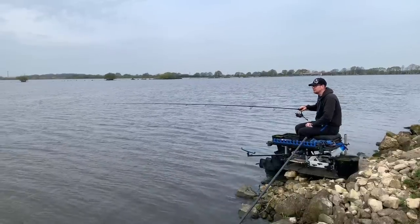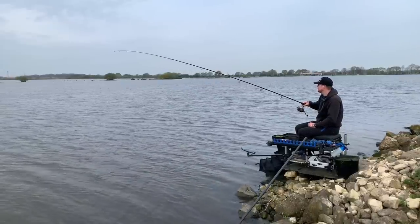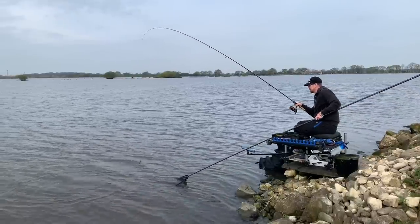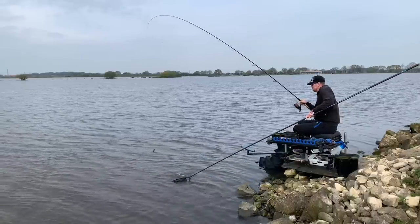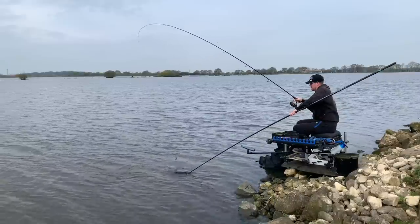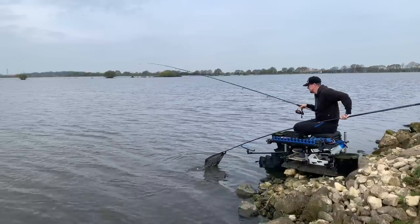Hopefully first fish. Now I'm in no rush to get it in either. So I'm taking it nice and steady. Here's a good one. So taking it nice and steady. Just want to wait till he's got his head up. Oh, he's just here. A good fish. There we go. Swam straight into the net for me, that one.